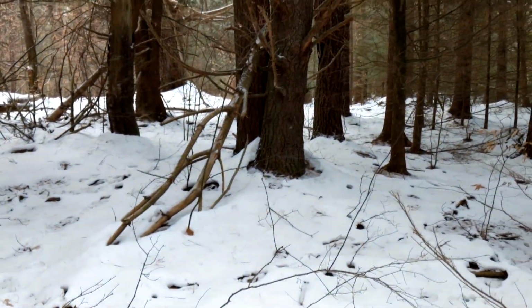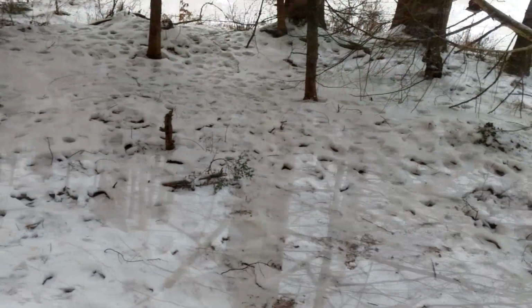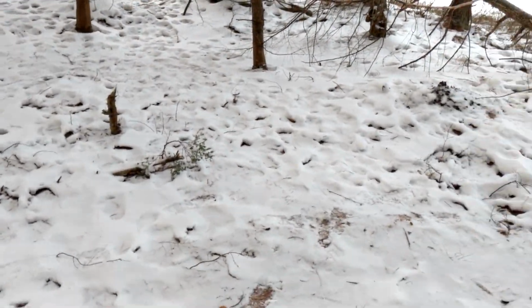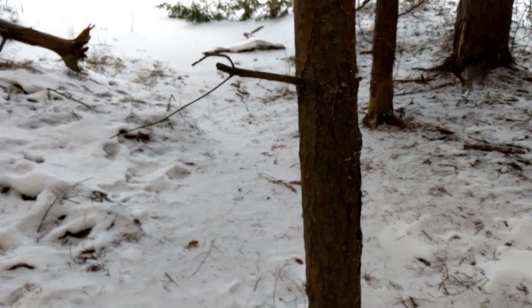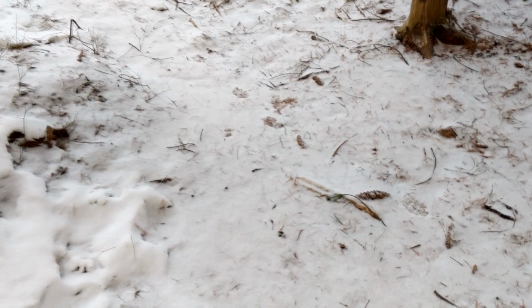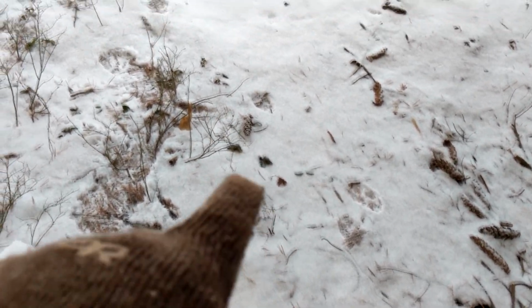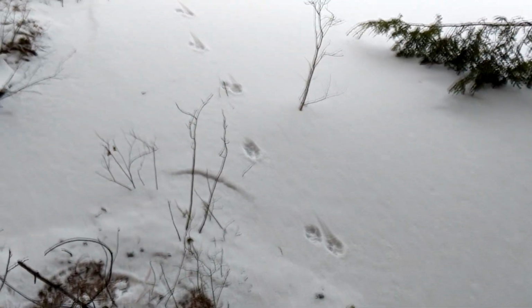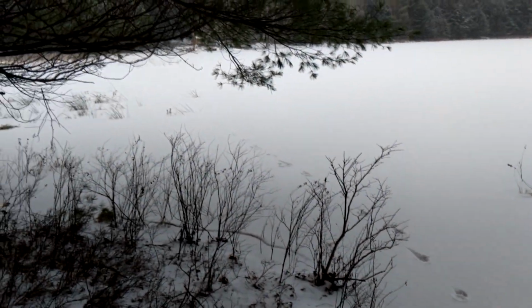Alright, I got Rocco trying to get my attention. So let me go see what he found. Alright, so I heard Rocco whistle, which usually means he found something cool. Let's check this out. We're on the edge of this lake, and I'm not going to disturb the tracks, but that's coyote tracks. Came in across this little lake.